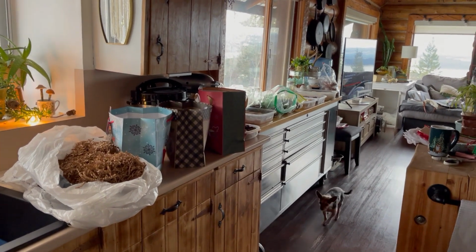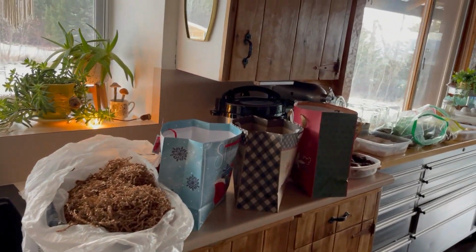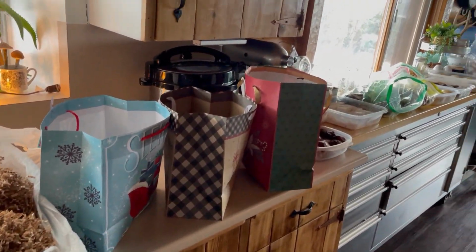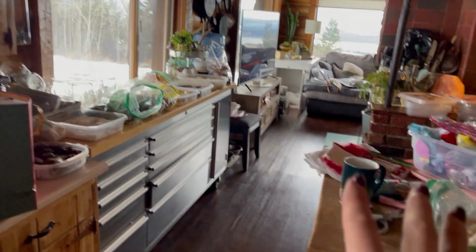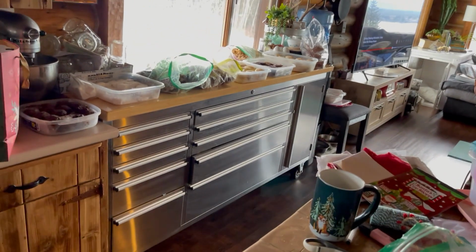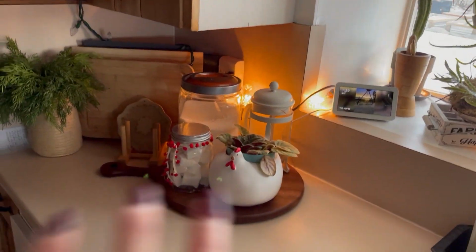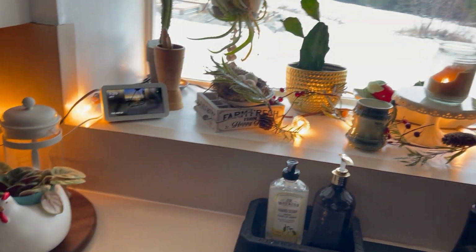Okay, I have absolute chaos going on. This is the part I was telling you about, where I'm going to be packing up all of this home baked stuff. I have the craziest, craziest mess. I don't think I have one clean corner. Well, maybe this corner. It's the only thing without tons of junk.